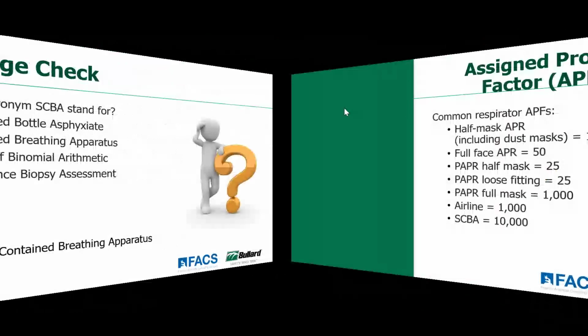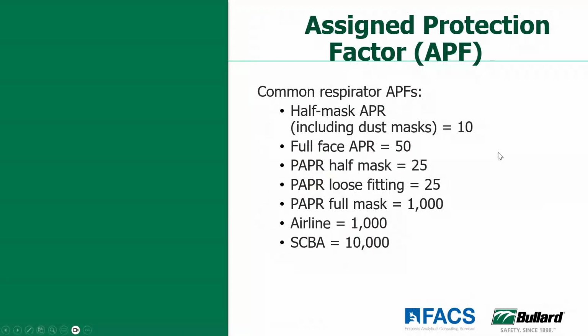All right, let's move on. Assigned protection factors. I've alluded to this a little bit. When you're choosing what respirator you need to have your employees wear, we're looking at the atmosphere, we're looking at what types of chemicals are in that atmosphere and what those concentrations are. The protection factors, as you see here, half-face respirator gives you a 10. This means you can wear a half-face air purifying respirator in an atmosphere where the concentration of the contaminant is up to 10 times the permissible exposure limit.